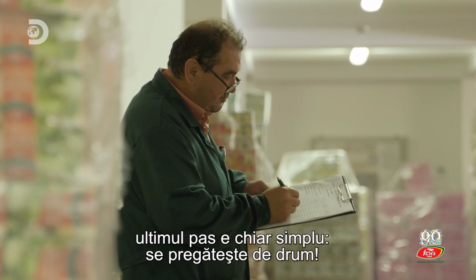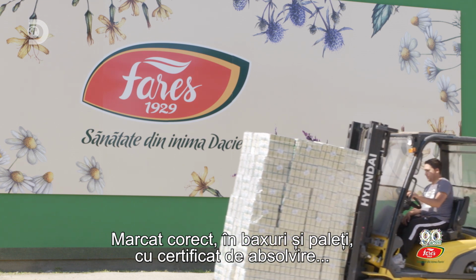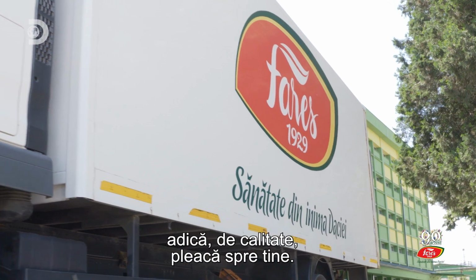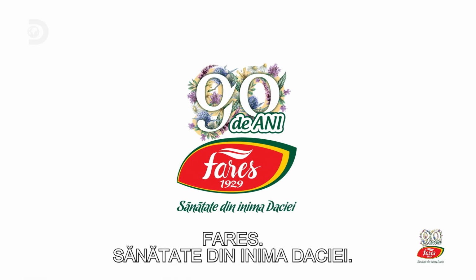Is it bagged? Then the tea is ready for the last step. The journey, precisely tagged, packed in boxes and pallets with final graduation, meaning quality certificate. The tea makes its way to your cup to bring you the best in herbs. Fares, health from the heart of Dacia.